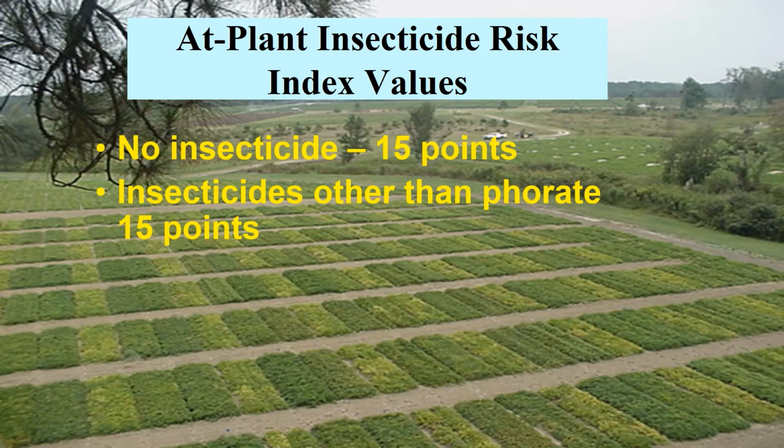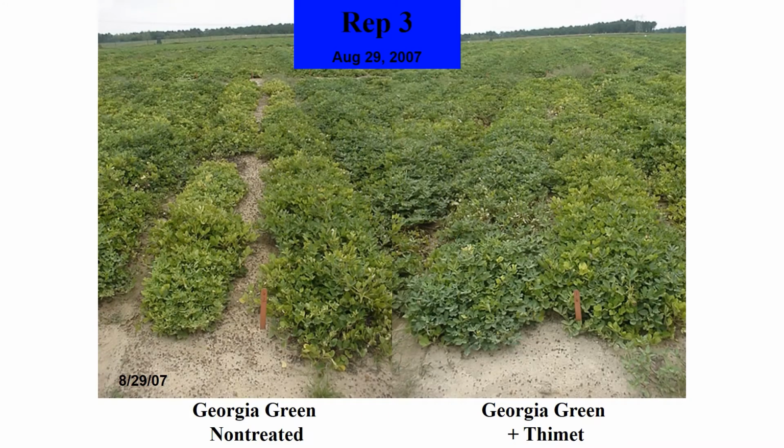In the current risk index, use of no insecticide or insecticides other than Phorate carry a relative risk index value of 15, compared to 5 points, a significant reduction, when Phorate is used. Much of the initial work from which the risk assessment values were calculated was on Georgia Green. This cultivar responded strongly to application of Phorate as well as other management practices.